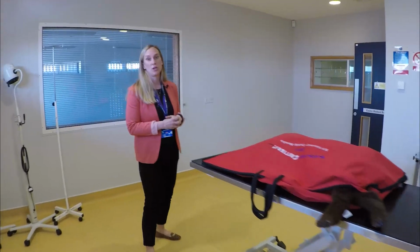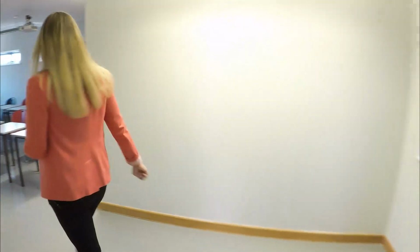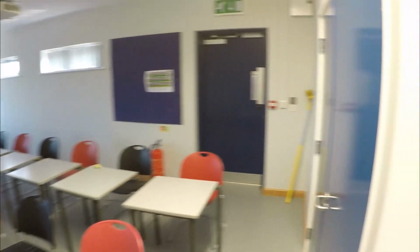So the last thing I'm going to show you is the new veterinary nursing classroom. The last part of the new Veterinary Nursing Centre is the new classroom that is specifically for veterinary nursing students. We have also got a large store cupboard in here which houses all the models. We're still waiting for some of the models to arrive because we've ordered some new ones. But they will be in here so they can be used in the teaching delivery as well. This is going to be the main classroom for the smaller groups when we do small group teaching.